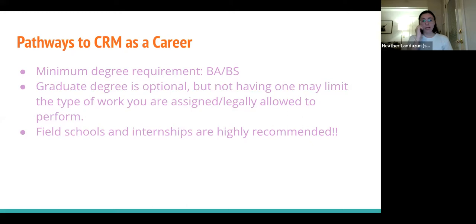Another thing that's really important and really integral to getting hired is having some sort of experience. So whether that be a field school or an internship, that's highly, highly, highly recommended. And oftentimes it doesn't require extravagant amounts of money. You can find field schools that are embedded within course curriculum, or you can look to local historic projects to see what kind of things they've got going on, if they're doing anything where students or young early professionals can get involved. There's a lot that you can do.